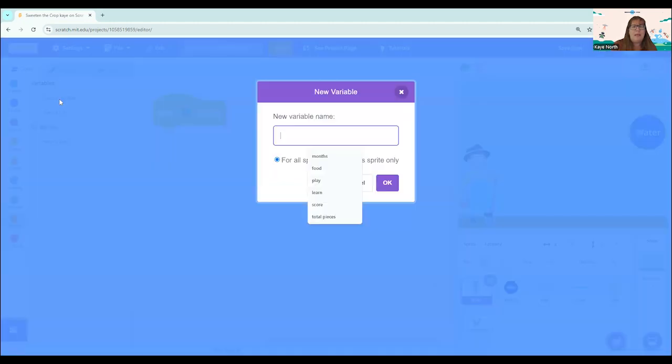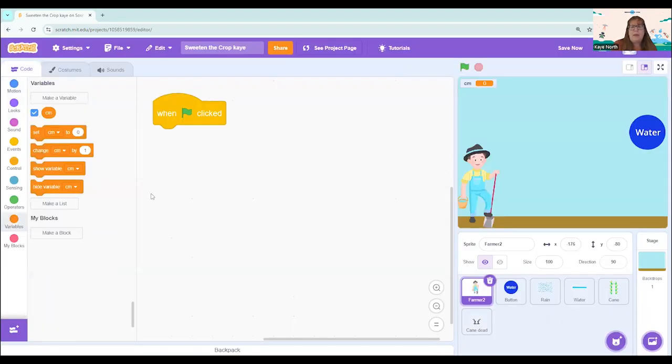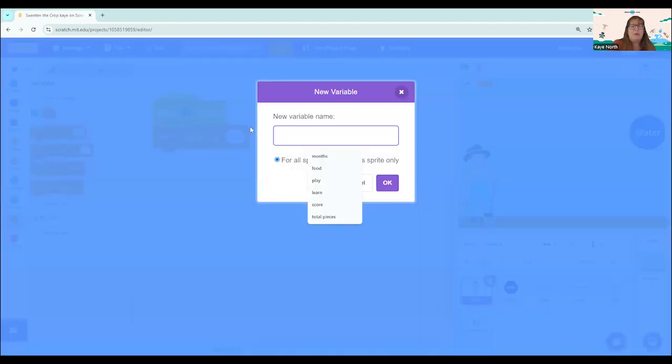Let's start by making our first variable that we're going to call centimetres. We want to be able to track the growth of our cane over time, seeing if we can get the best result possible. We're going to start our centimetre growth at 40 centimetres. Create a second variable that we're going to call months.